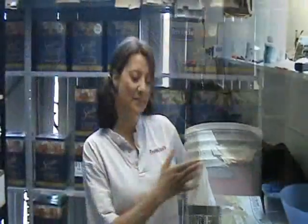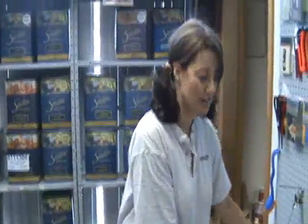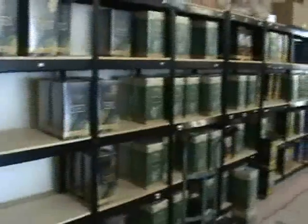Okay, so this is where we make the wine. Put a bucket in the sink. We get out one of our kits. We have many, many kits, and out here we have more kits. And so we make the wine in there. And I'll take you to the fermentation room right now. And into the fermentation room.